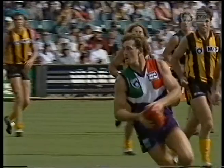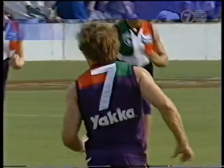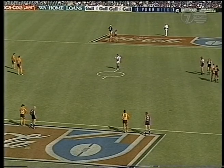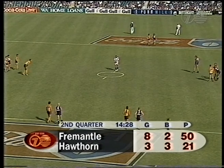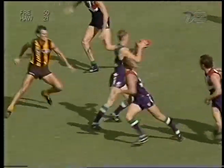Just crumbing it beautifully, aided by a good shepherd by a teammate. I just didn't pick up who that was. And he's always been a good finisher. Well done, ex-skipper. So the margin now out to 29 points, 8-2-3-3. Marvellous calculating finish by Ben Allen. Bandy has been superb. Just an exciting player, Daniel Bandy.